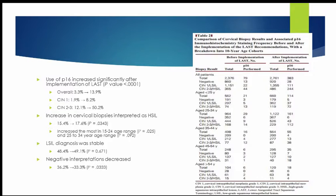The low-grade diagnoses were stable, which you should expect, because if you follow the criteria, you shouldn't do P16 staining if it's an obvious low grade. So, of course, the LSIL diagnosis was stable. But also, negative interpretations decreased.